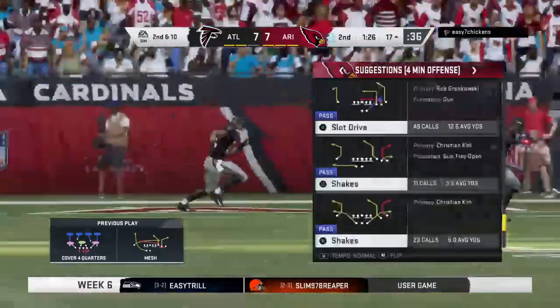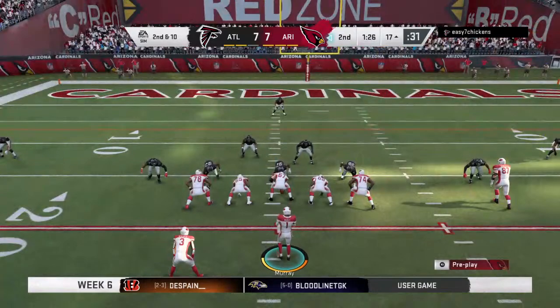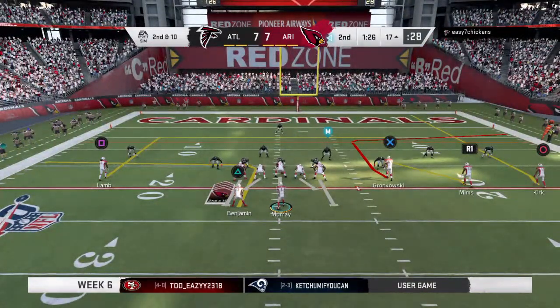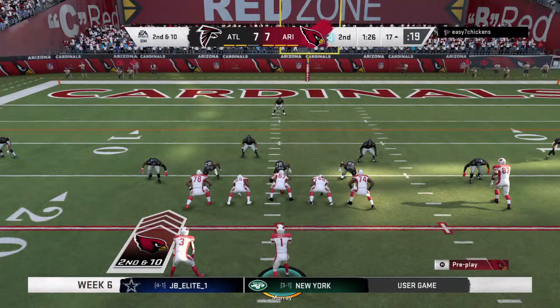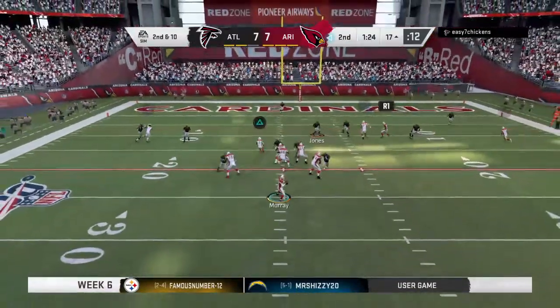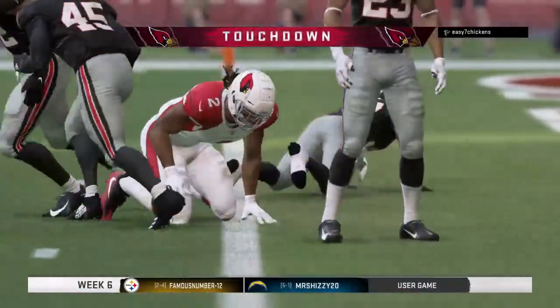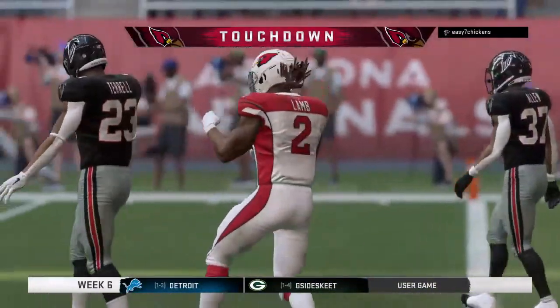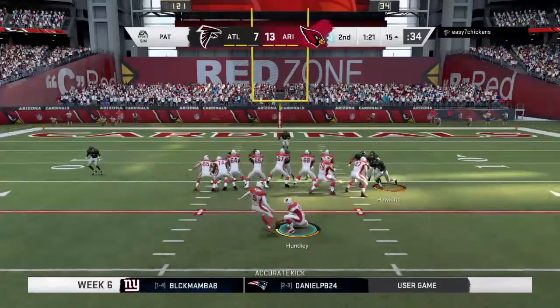A missed opportunity for an interception would have killed off a drive. They had a chance there to finish things off. Didn't get it done. I guess that's why a lot of those guys do not play offense. So after the incompletion on first, now 2nd and 10. Murray looks to throw again, 2nd and 10. And he's got it. And he'll take this one in for the Arizona touchdown from 17 yards out. And the Cardinals have taken the lead.